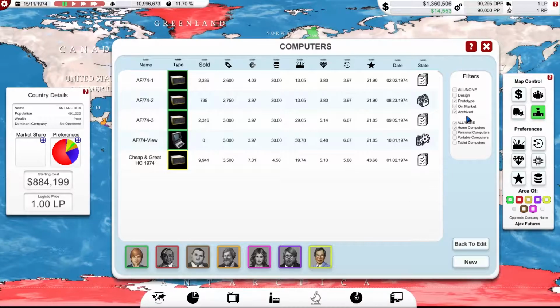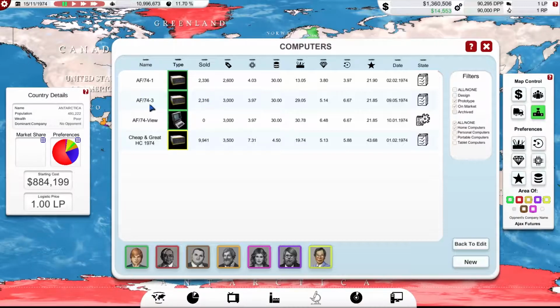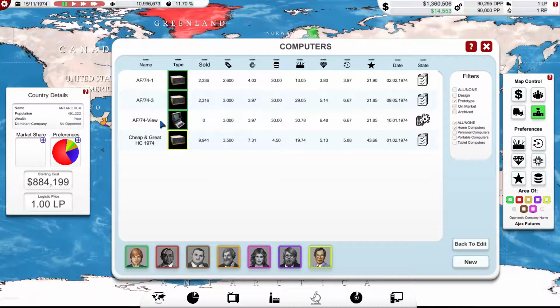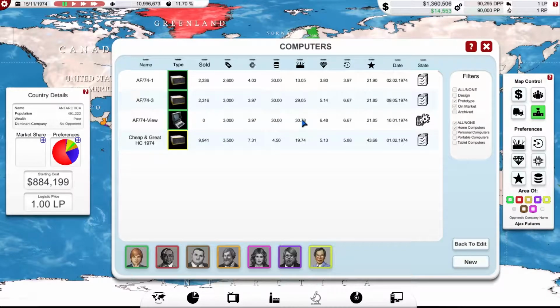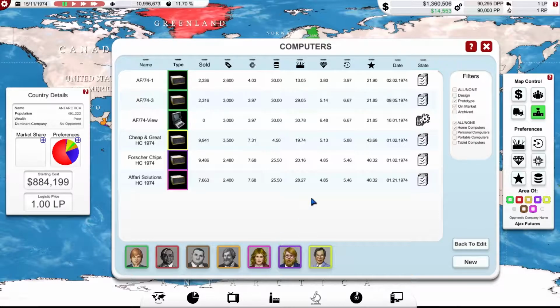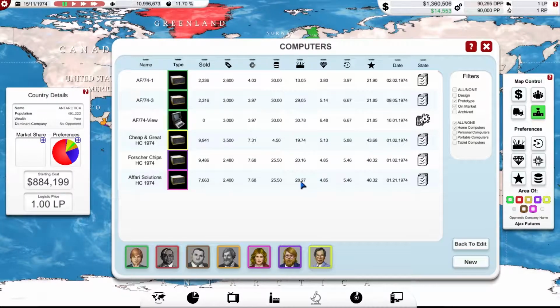I'd love it. So we don't want to see our archive computers. Okay. Oh, we're selling loads already of our AF3. But how will the view perform? So how are we doing? Yeah, performance is still behind on that. If I bring the other two competitors in, notice they've only seemed to have one computer on the market at one time. So they're using that same strategy to minimise costs and maximise profit, presumably.